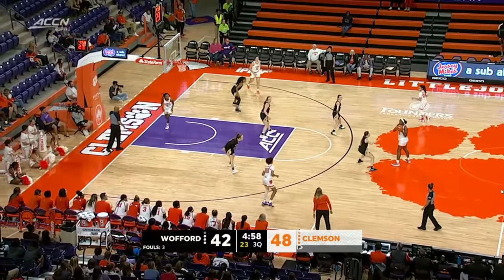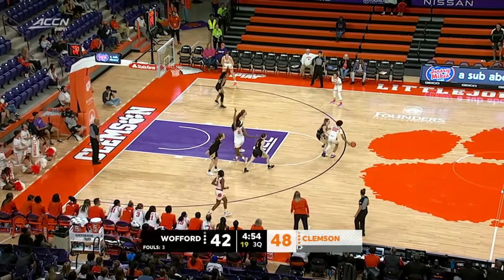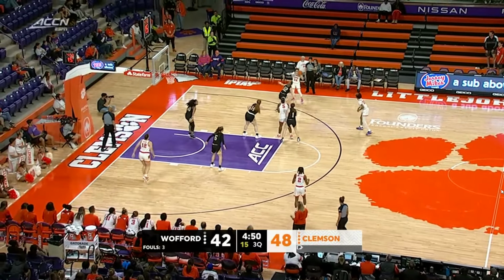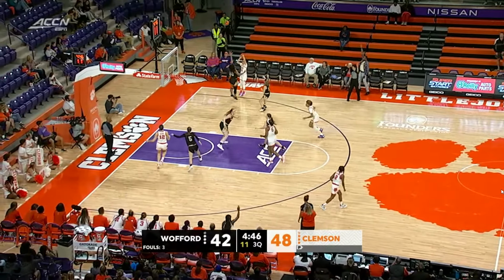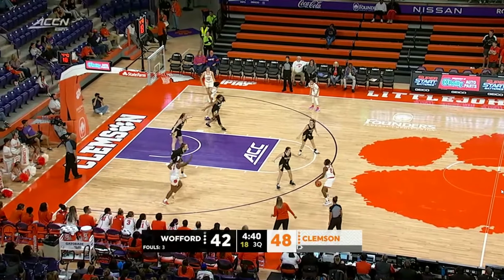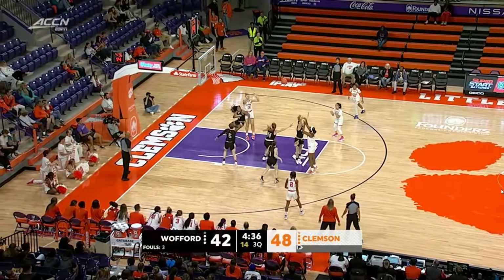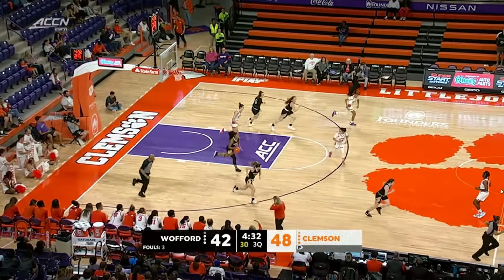Douglas in the forecourt. Robinson. Whitehorn. Looks right side, finds Douglas. Right back to Whitehorn. Give it to Douglas, the catch and fire 3. Here he comes. Left it short. Offside rebound, Robinson. Back out to Bradford. Resets the shot clock to 20. Bradford, Robinson left high post will take that jumper, leave it short, and rebound it inside.